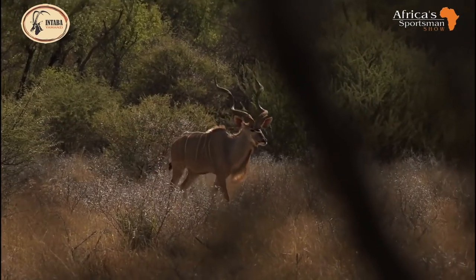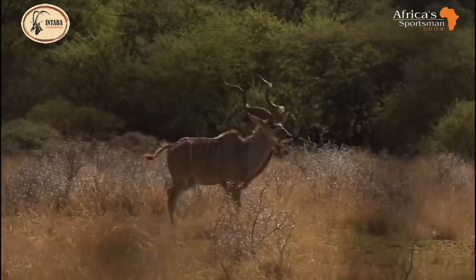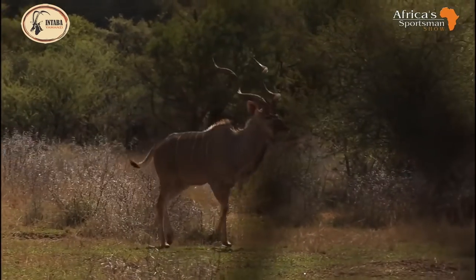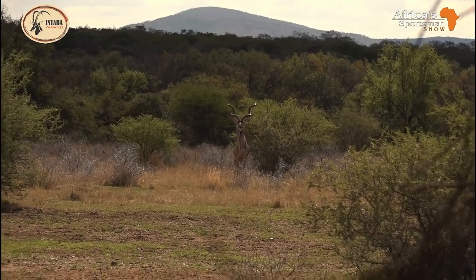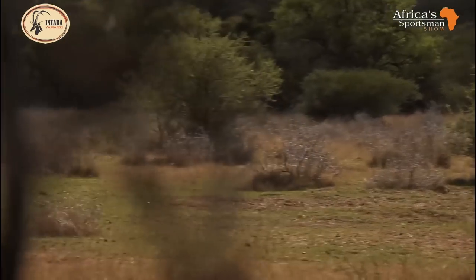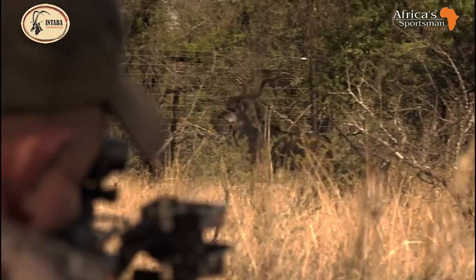I don't know if it was the binos or what it was, but something spooked him and he took off. And I was just so disappointed. He was 40 odd meters away, and he gave me a shot at 92. It was a frontal shot. It was a difficult shot. I screwed it up, there's nothing to it. I shouldn't have taken the shot in hindsight, but I did take it. We got lucky. You showed us just now where we hit the leg. We hit it good. We hit an artery, and an hour and a half later, we found him.